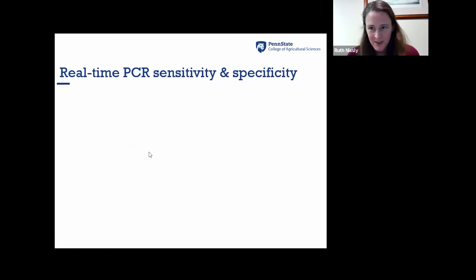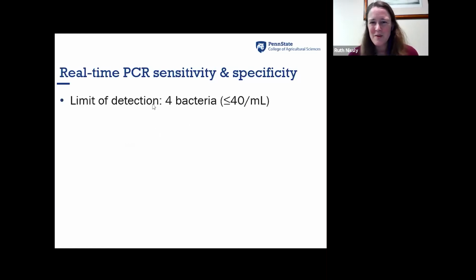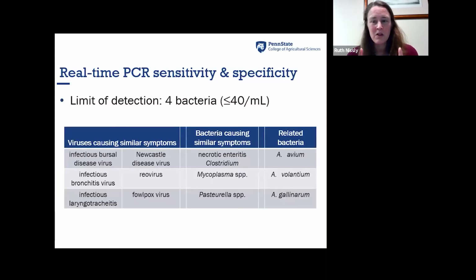After many months of work, we ended up with a PCR test that has a limit of detection of 4 bacteria, meaning it's very, very sensitive. We also made sure that it was very specific so that when it comes up as positive for this DNA, we know that it's just this Avibacterium paragallinarum and not one of the other viruses or bacteria that can cause similar symptoms, nor one of the closely related Avibacterium species. So we validated that this was true, and the assay was quickly added to our client offerings.